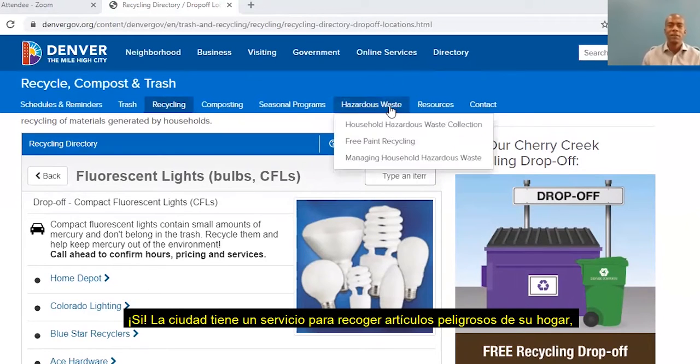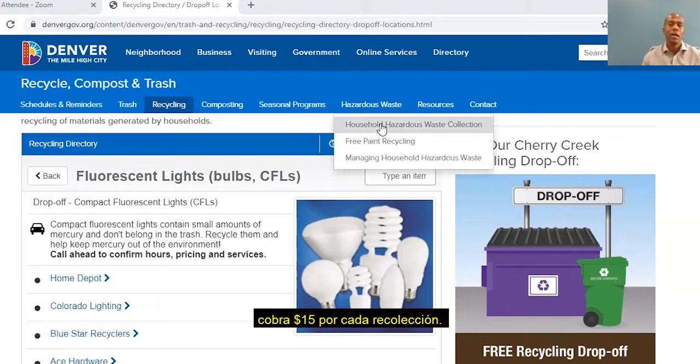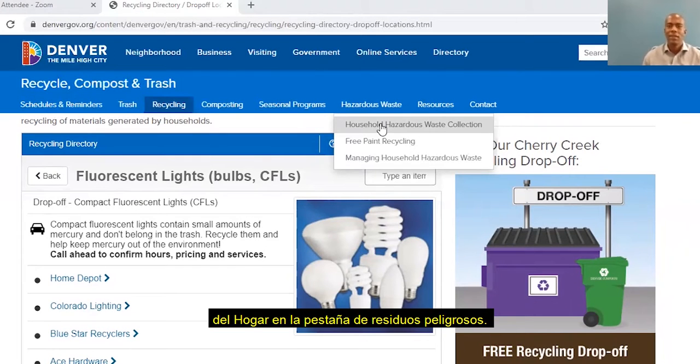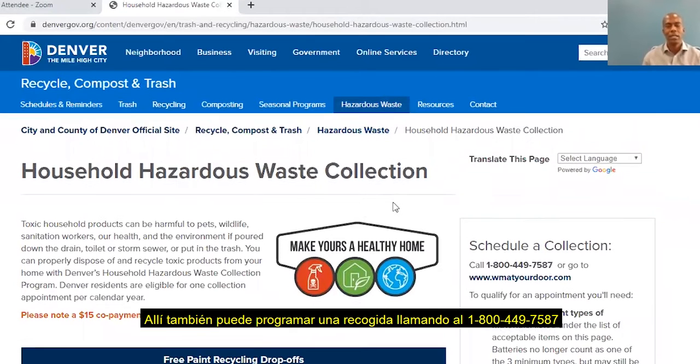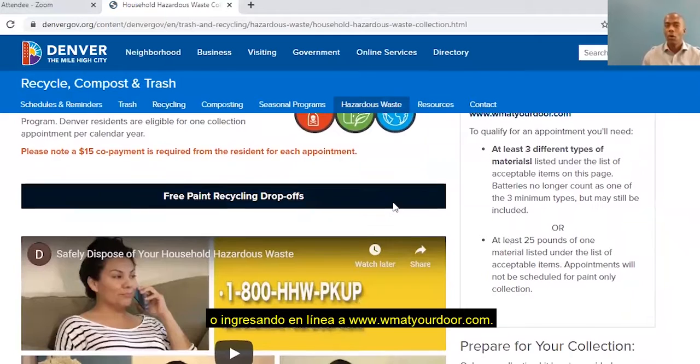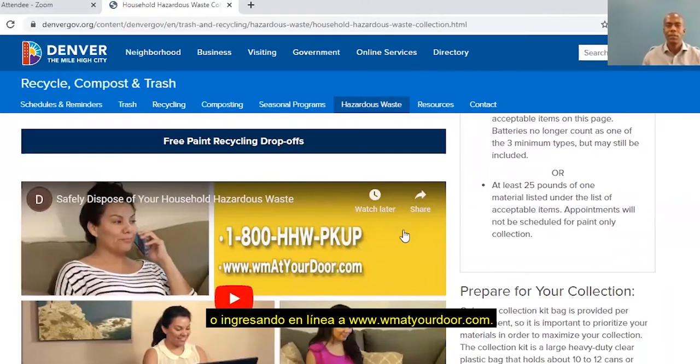Yes, so the city provides a service to pick up household hazardous items and charges $15 for each location, for each collection, excuse me. You can see the items that are acceptable on the Hazardous Household Waste Collection webpage, back under the Hazardous Waste tab. There you can also schedule a pickup by calling 1-800-449-7587, or you can go online, www.wmatyourdoor.com.